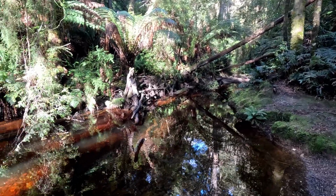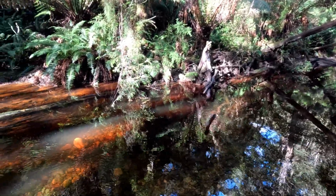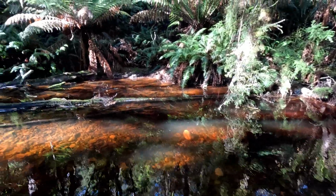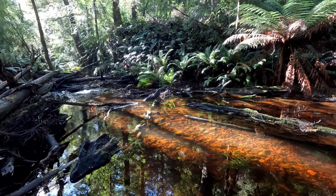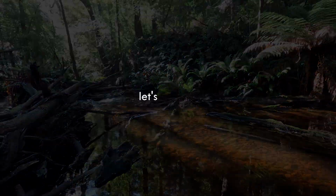Downstream a bit. Pete's going to go for a swim. Not deep enough though. I'll jump in there and see.